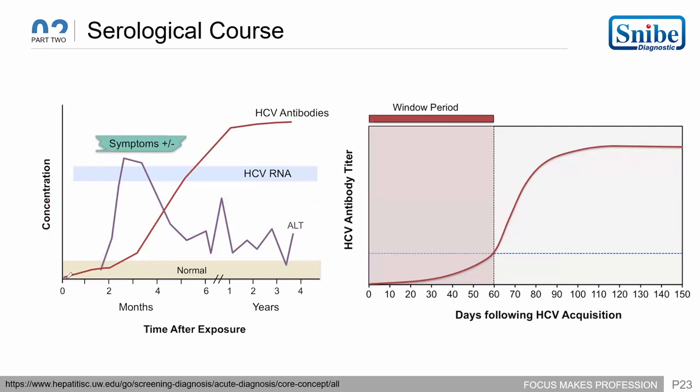So the antibodies start increasing gradually from day 0, but after the second month of the exposure, it gives you the symptoms and it moves very aggressively. For PCR or nucleic acid testing, it is recommended to go after 4 months. After the 4 month exposure, they can go for HCV-RNA detection for the confirmation of hepatitis C infection. So the first marker is the antibodies.